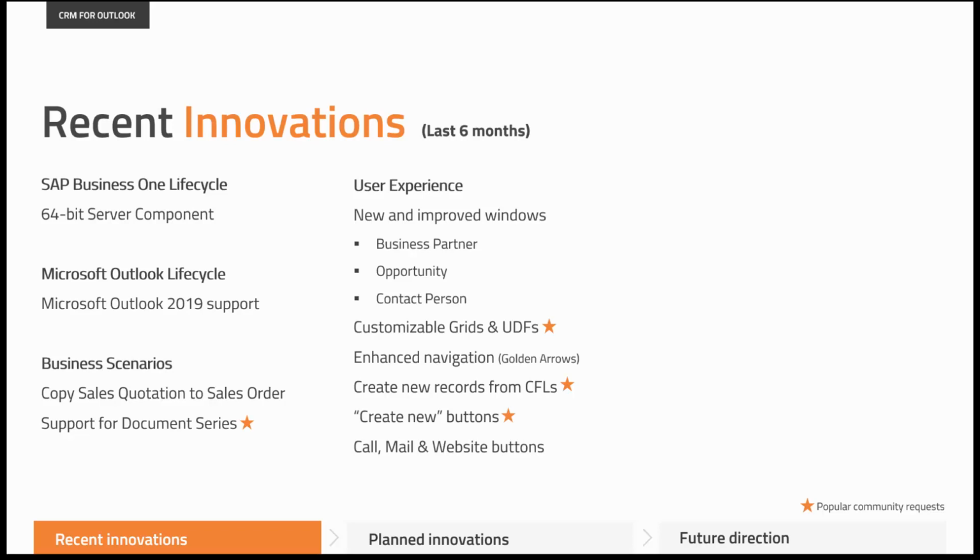Regarding user experience, we did a complete redesign of very important windows like business partner and sales opportunity. We have created a new window for contact person in CRM for Outlook. We have added a lot of new golden arrows for navigation, and the objective was to deliver a very fluid browsing experience into the product.